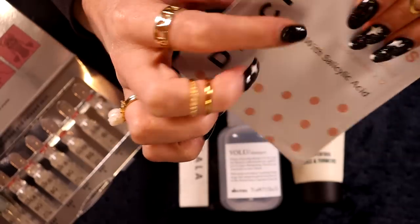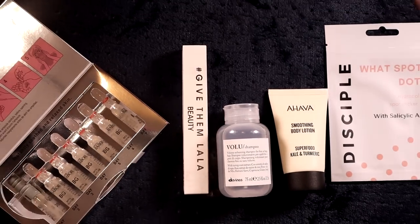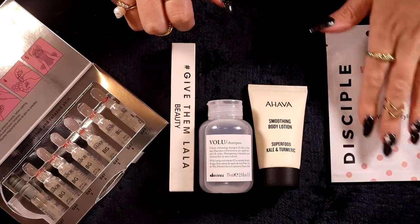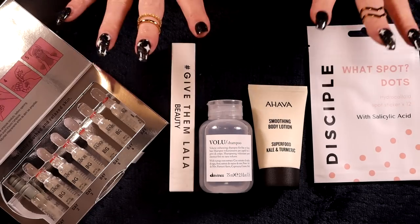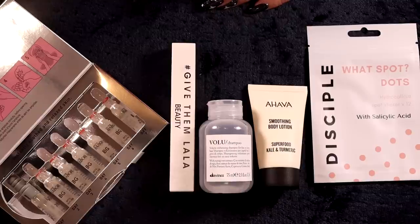Okay. There we go. I know which one will be in one of the eBay boxes. Maybe this one or the other. But yeah, same thing. Okay. So that is the box, the Glossybox for October.